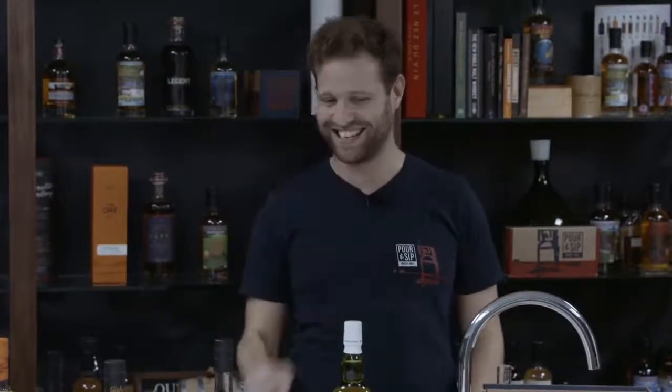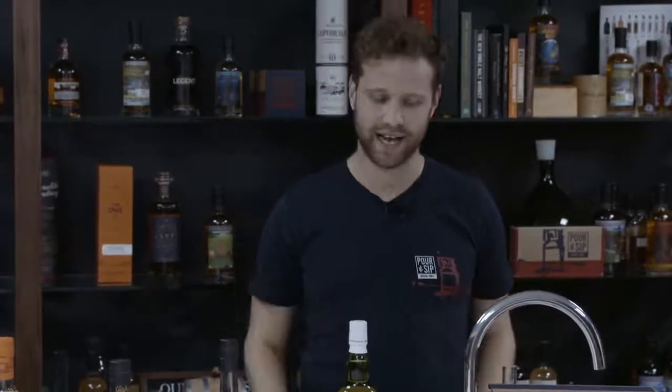Everybody's palates are different. Personally, I've been drinking lots and lots of cask strength whiskey, and I like to add less water nowadays and sometimes even no water, but it's really up to you. The distillery aren't adding water after the maturation process, so we can play master blender and choose how much water we're going to add.